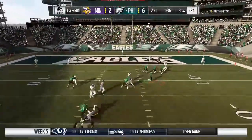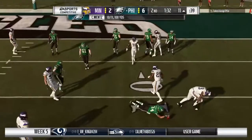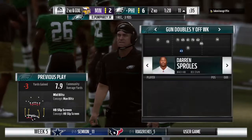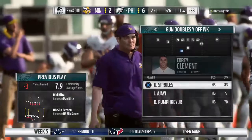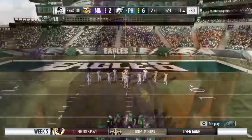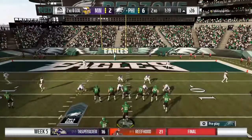Now Wentz. Oh, it's a screen pass. That's complete, and this play doesn't go anywhere. Backwards, losing yardage to the 11. That'll set him back with a loss of 3 on the play, and that'll make it 2nd and goal. So they get pushed back to the 11, and here's 2nd and goal.